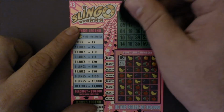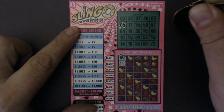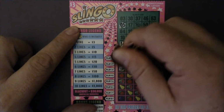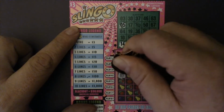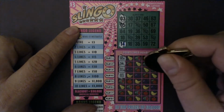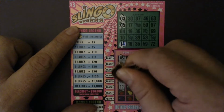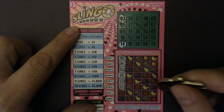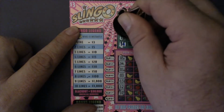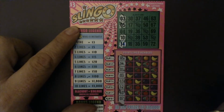So we're looking for a 5 and a 14. A 1 and a 3. A 12 and 13, not there. 10, we have a 10. And can we get a 4? No 4.